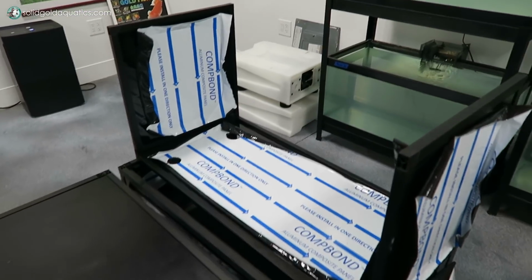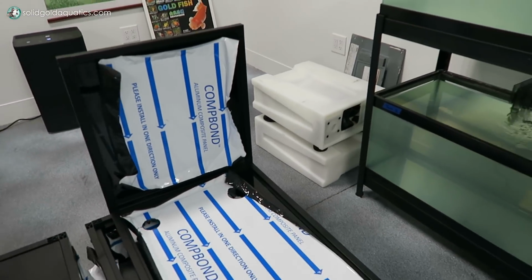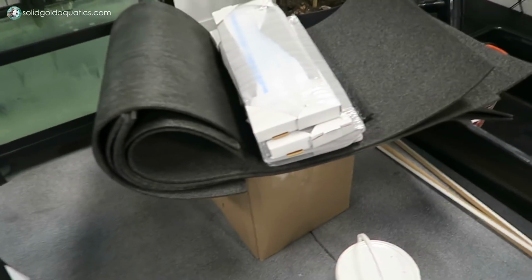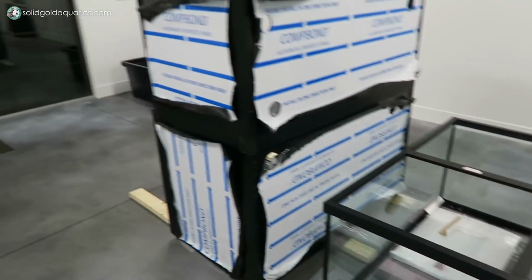Another part of one of the racks. Back here we've got parts of the sump, the seamless sump that's gonna go underneath these tanks. That actually looks like probably the sock tubs. And just some more pieces over here. Oh my gosh. So much stuff. This is really exciting.